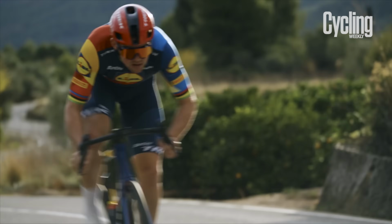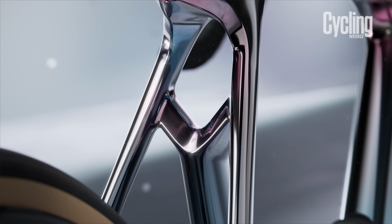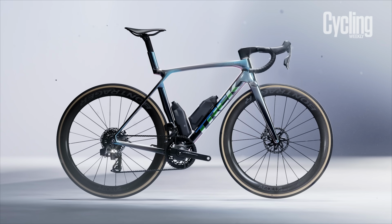And Trek has officially launched its new Madone Gen 8, claiming it's as aero as the Gen 7 Madone, but as lightweight as the Emonda. Now, the new Madone replaces both bikes, so Trek joins the growing number of brands that are starting to abandon separate aero and lightweight offerings.